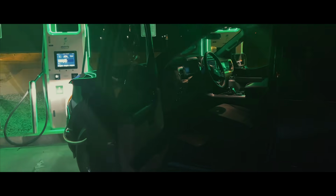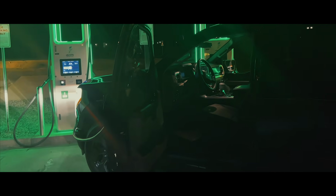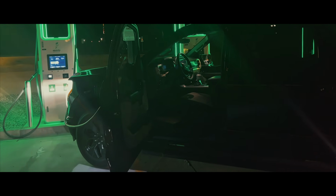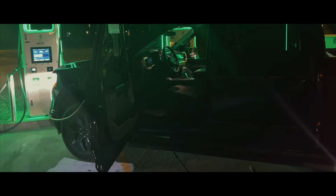So I came in with 21 miles remaining. Didn't have too much range anxiety. For me, it was actually kind of fun, but it's really interesting to get it on charge right now.